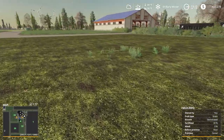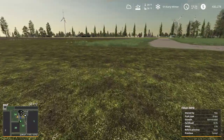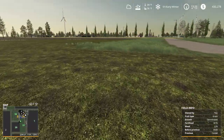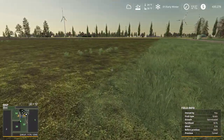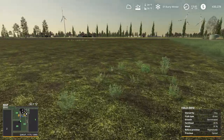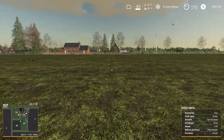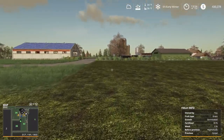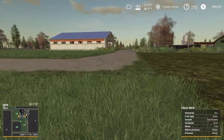hopefully growing by spring. Early enough that we can mow it and turn it into silage. And then we're going to plow it under for fertilizer and plant our regular winter crops. So, I mean, fall crops. Spring, summer crops, whatever. I guess it'd be summer, right? So that's what I'm doing right now. I'm just kind of waiting for this to all pass over. And we'll go from there once that's over with.